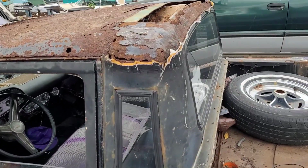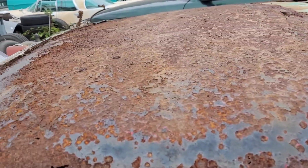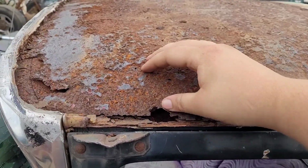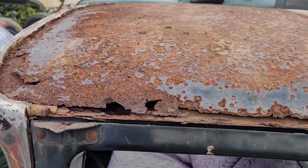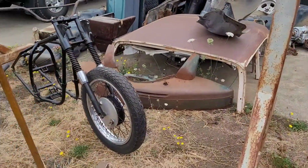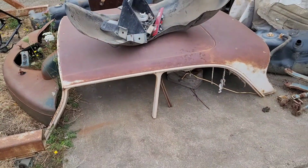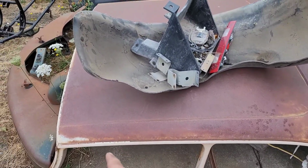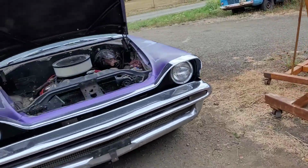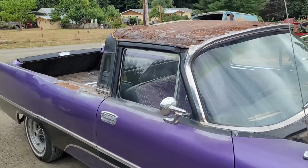But here's what we're going to be working on. This roof is toast. It is not good whatsoever. It's just a little weight reduction. So, luckily, when I bought the car, I got another roof with it. This is a four-door post hardtop. We're going to zip some metal out of the center, shorten it up, and then it's going to be more like a coupe. It'll be more like a flower car than anything.